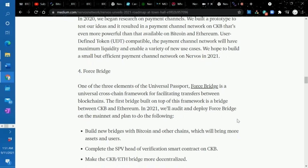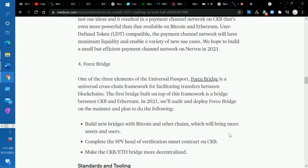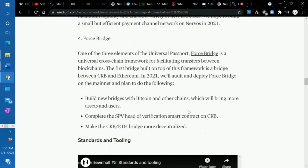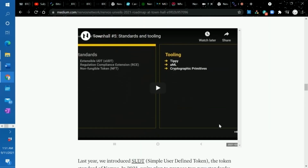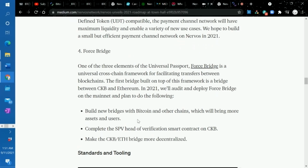In 2021, we'll audit and deploy Force Bridge on the mainnet and plan to do the following: build new bridges with Bitcoin and other chains, complete the SPV head of verification smart contracts on CKB, and make the CKB ETH bridge more decentralized. So Force Bridge is going to be the link to Cardano.